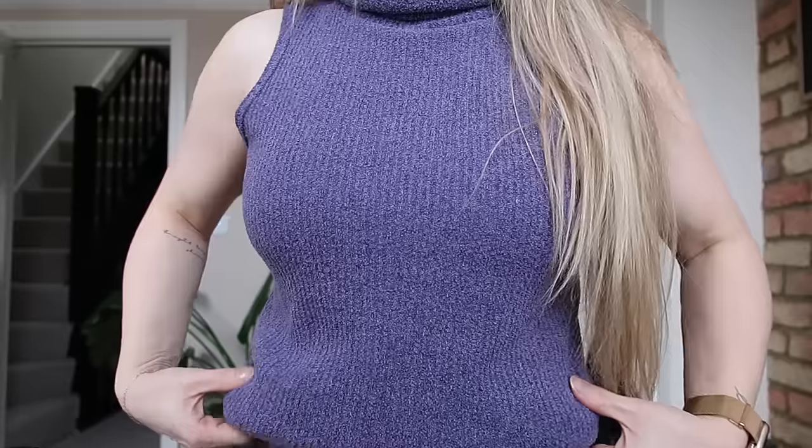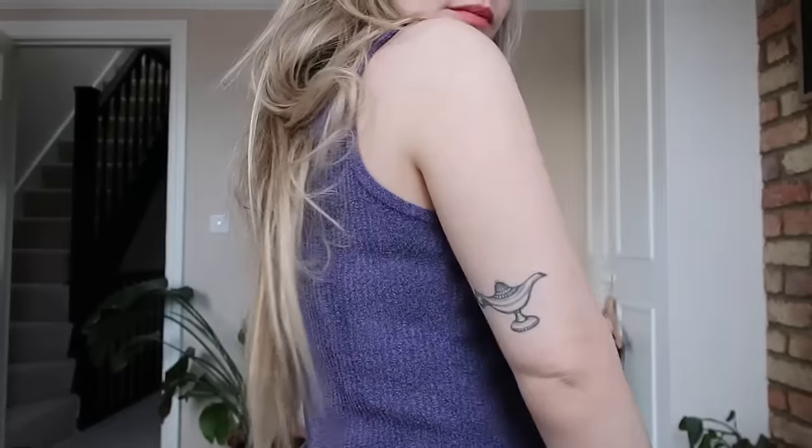I haven't actually tried this one on yet, so we'll give that a go. Hopefully it will be nice. I was imagining just layering with it, because it is kind of like a knit piece.